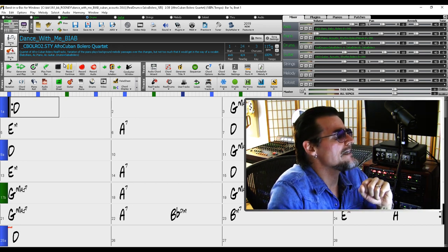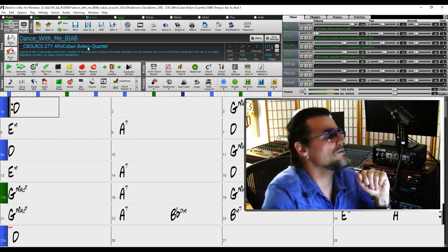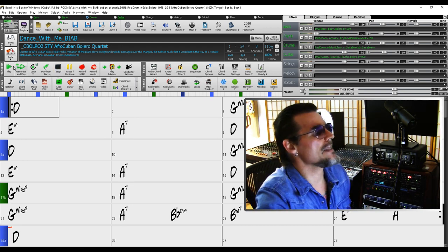So that being said, we have our Afro-Cuban bolero quartet to interpret the Dance With Me chord progression, and it sounds something like this.